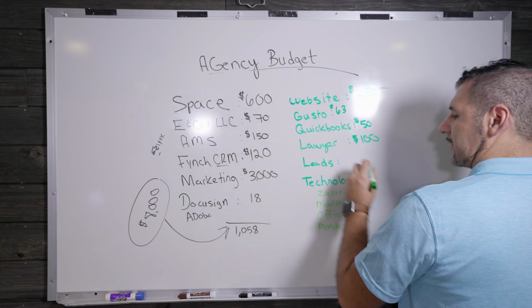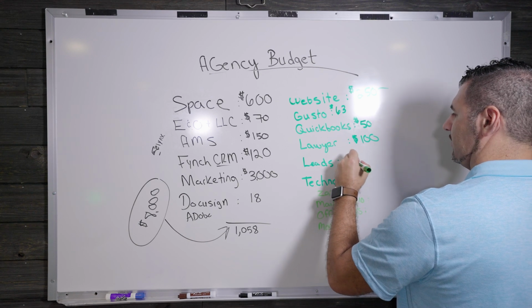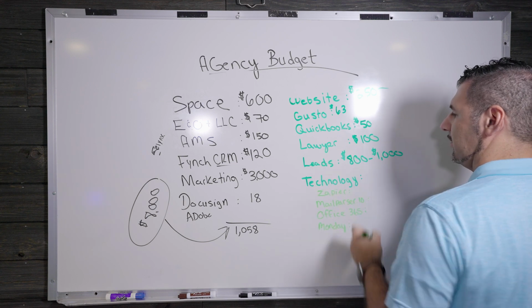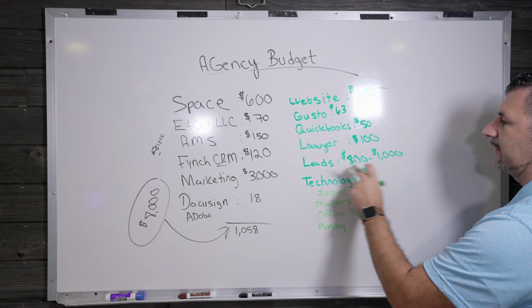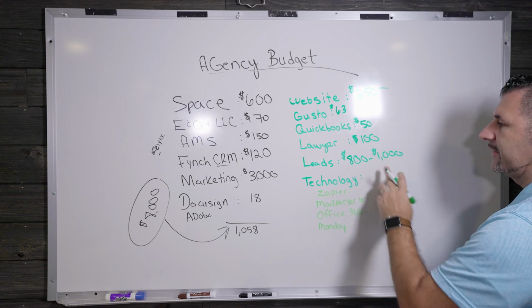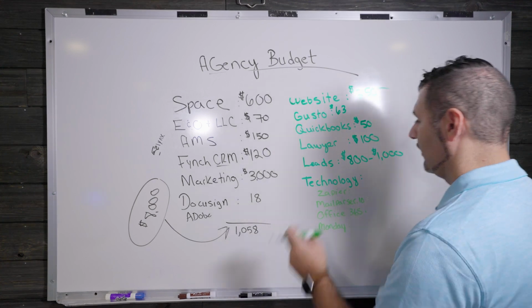As far as leads, you're going to spend a little over $1,000. I'm just going to put $800 to $1,000 in leads. This is what we personally spend per person. This is what we've been successful with. We're actually getting a return on this with the leads. When you're buying them between $6 and $8 a piece, you're getting about $5 to $7 a day. That's enough to keep you busy if you follow up correctly.